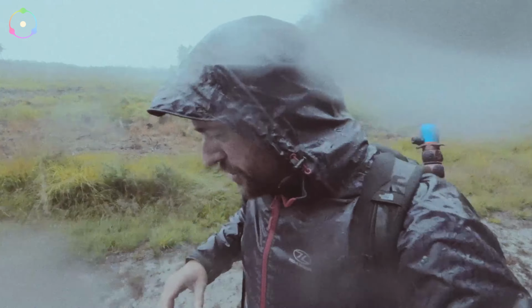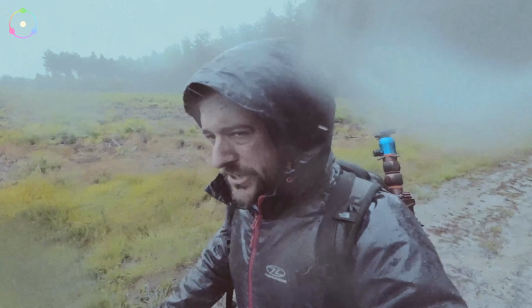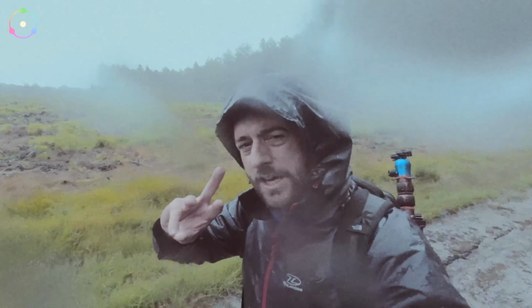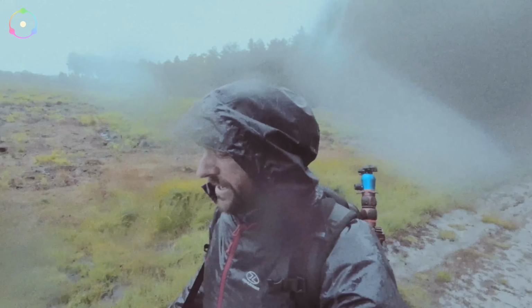I think I've got some good shots today. I've certainly enjoyed being out getting some shots. I think I've got another 2 or 3 left in the camera, so I might just capture them on the way back. If I don't, it doesn't matter, just give that a wipe.